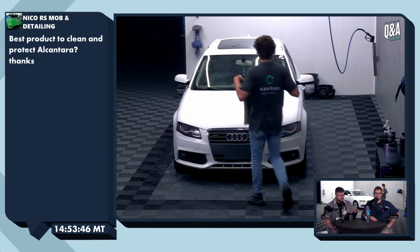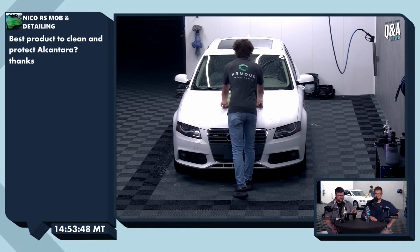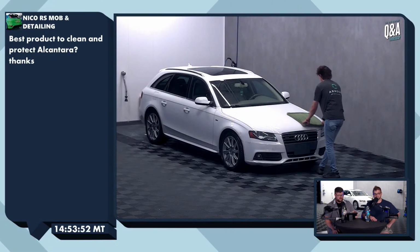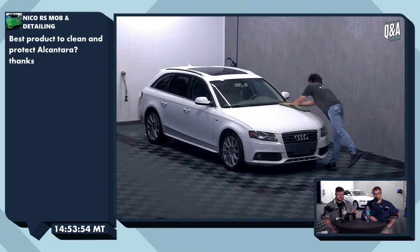As someone who once owned a Subaru SVX as his first car, where like 90% of the interior was Alcantara, it's kind of a nightmare if you screw that stuff up. So take good care of it.